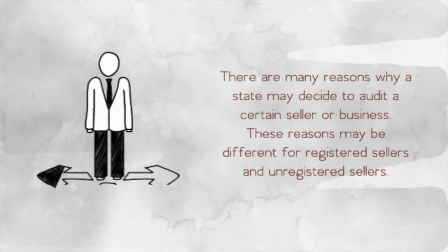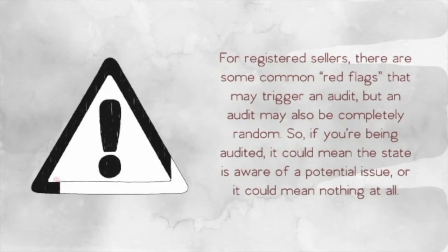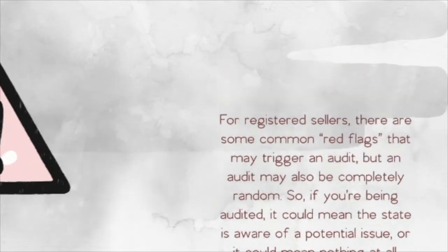There are many reasons why a state may decide to audit a certain seller or business. These reasons may be different for registered sellers and unregistered sellers. For registered sellers, there are some common red flags that may trigger an audit, but an audit may also be completely random. So, if you're being audited, it could mean the state is aware of a potential issue, or it could mean nothing at all.